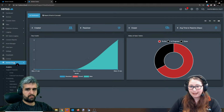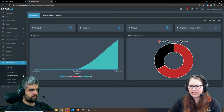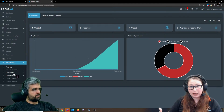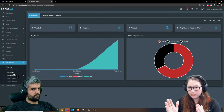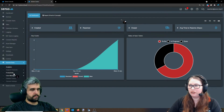Okay, so admin center, you go to service desk. Once you're in service desk, at the very beginning it will look a little different because you have to build up the different options. If you've been a customer with Senso long enough, you know that we give you a lot of granularity when we set anything up, especially like this. Lots of options so that you're not stuck in your box. We give you the tools and we let you modify this in any way that is perfect for your environment, your network, your technicians.